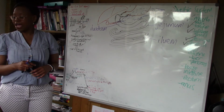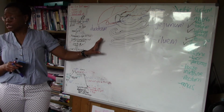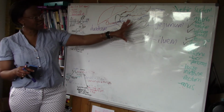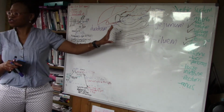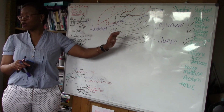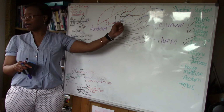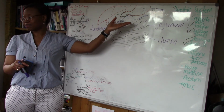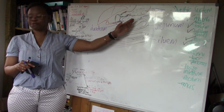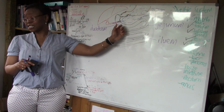The other reason I decided that today we'll just look at how things look is because the actual digestion and absorption of food occurs here. So it might be easier for us to just look at how things look and where everything is, so that when we're putting it all together we can say that the pancreas brings in pancreatic enzymes which come in through the duodenum, continue breaking down food, and it gets absorbed in the ileum. It makes sense, doesn't it?